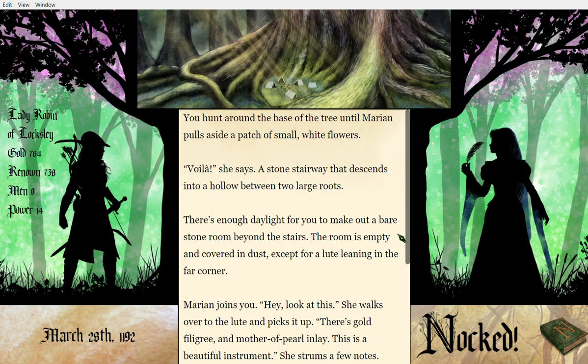You hunt around the base of the tree until Marion pulls aside a small white flowers. "Voila," she says. A stone stairway that descends into a hollow between two large roots. There's enough daylight for you to make out the bare stone room beyond the stairs. The room is empty and covered in dust except for a lute leaning in the far corner.